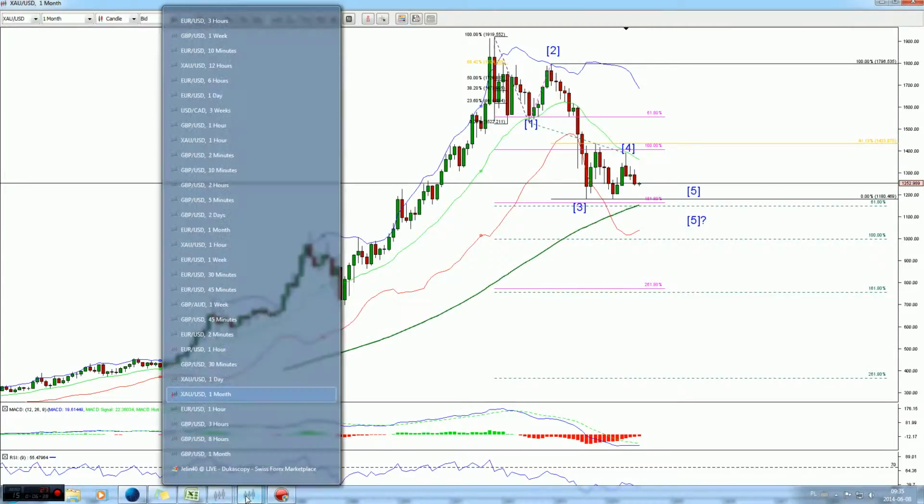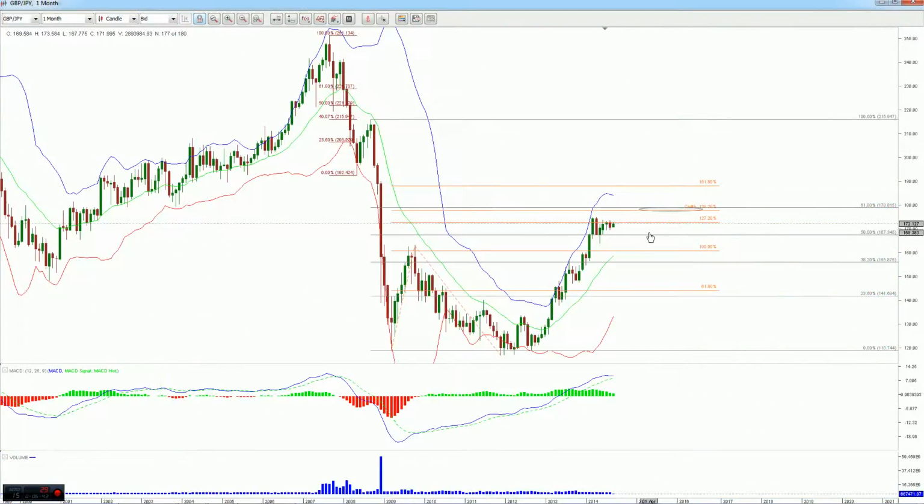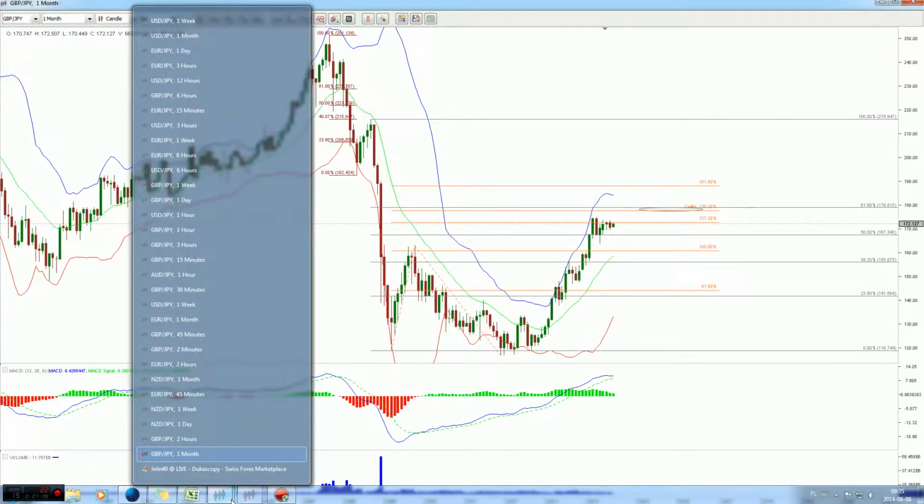Good. Let's have a look at the Japanese yen currency pairs I trade the most. That's the Great Britain pound Japanese yen monthly chart. You can see that the current green candle is reacting, or may react, to the beginning of the previous monthly candle, which was red. This is always a tricky area, so the market may react in this field. You can see some reactions to that on the lower interval charts.